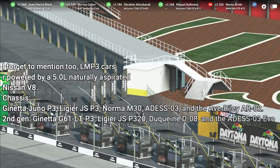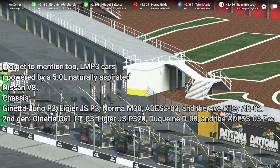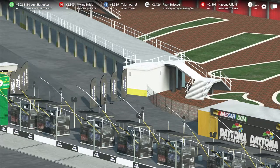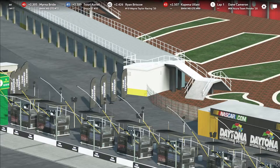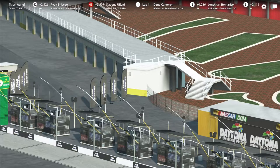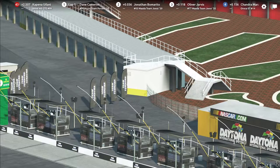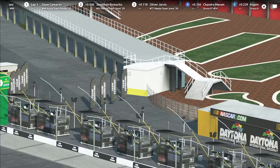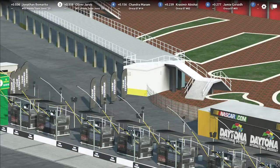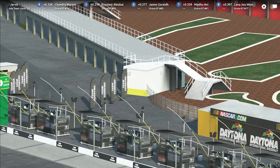LMP3 cars mostly race in the European Le Mans Series and Asian Le Mans Series with the LMP2 class and the GTE and GT3 classes. GT3, I think, is more in Asian Le Mans. I'll have to look that up. But other than that, the only time P3s run is in IMSA's Prototype Challenge class, one of the series to work its way up.